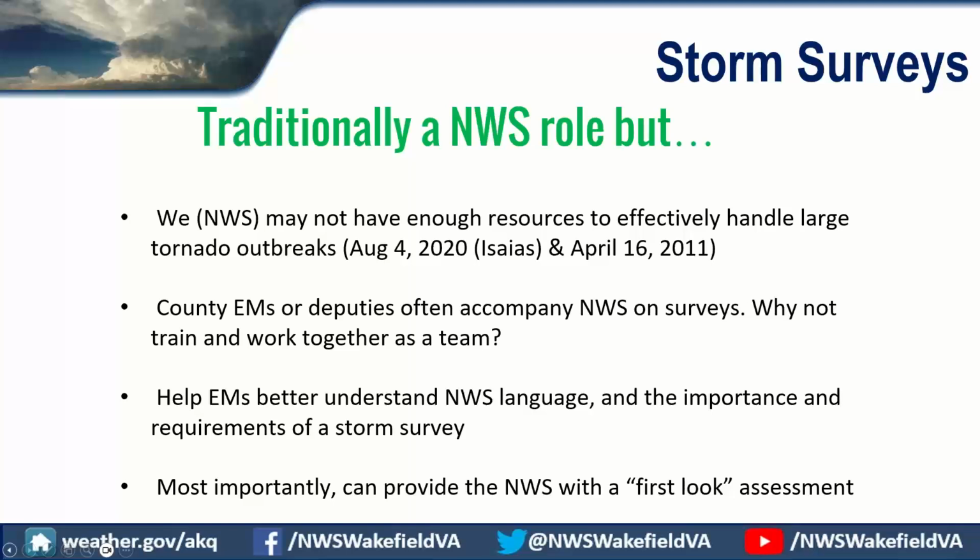Now, in terms of storm surveys, this is a historically and traditionally Weather Service role, something that we in the National Weather Service do on a regular basis. We may not, in a lot of cases, have enough staff in the case of a large scale event like Isaias or the outbreak of 2011, or something really, really big in terms of widespread damage. We may not have enough resources to provide storm surveys to everything. In those types of situations, we have emergency managers and sheriff's deputies that can go out and accompany us on surveys. So we can basically allow them to go out and look at the damage in their communities for themselves and report back to us, and allow us to get a first look assessment from them, with the idea of here's how we can provide more information down the road.